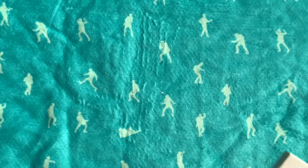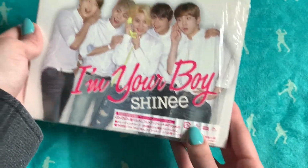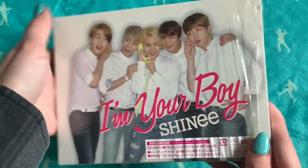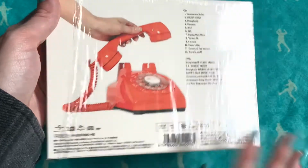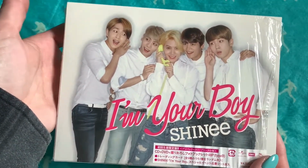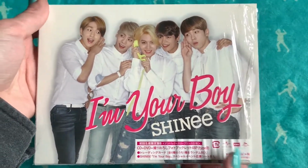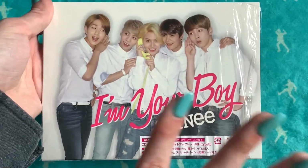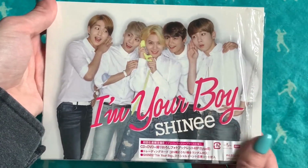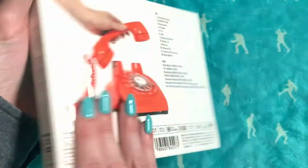And then I have limited, it says type B. So limited type B of I'm Your Boy, which I love. I hate that these albums are so expensive though, or else I would have a lot more. I was supposed to go to Japan in 2020, which obviously didn't happen, but whenever I get to go to Japan, which will be as soon as I'm able to, I am going to just go to Tower Records and buy them out of their SHINee stock.